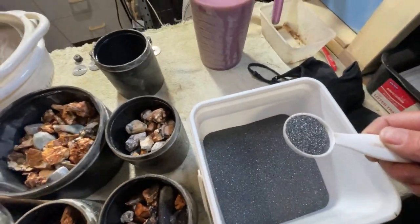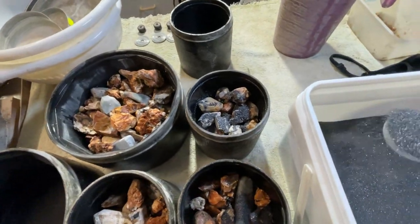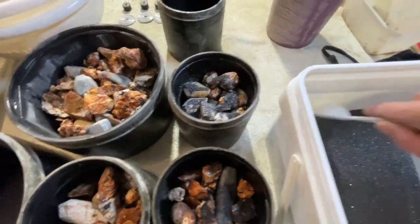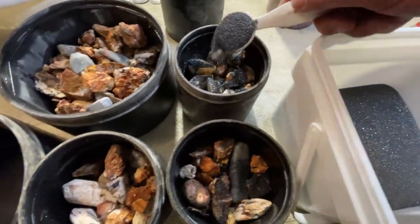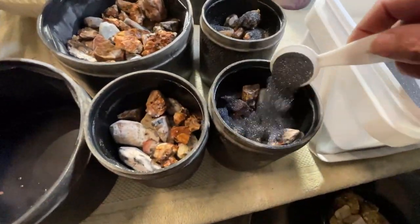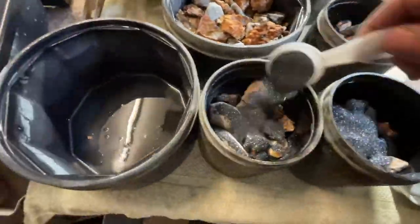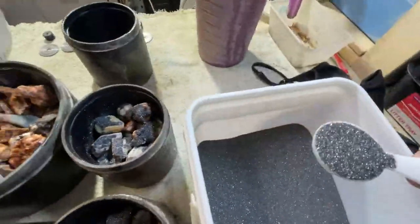Alright, now the recipe calls for 3 tablespoons for each pound. So these are 3 pounders. They get 3. And the big one, we get 6.